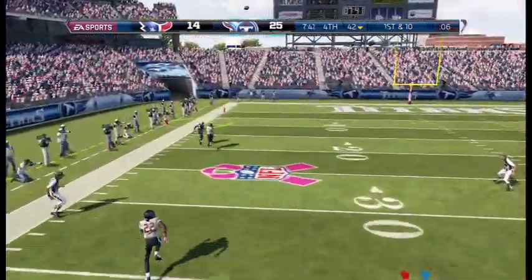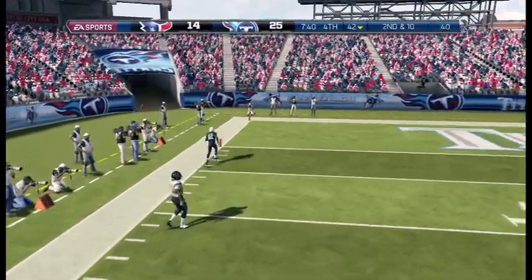Trying to work that left side. And the throw, it's incomplete. Throws incomplete.